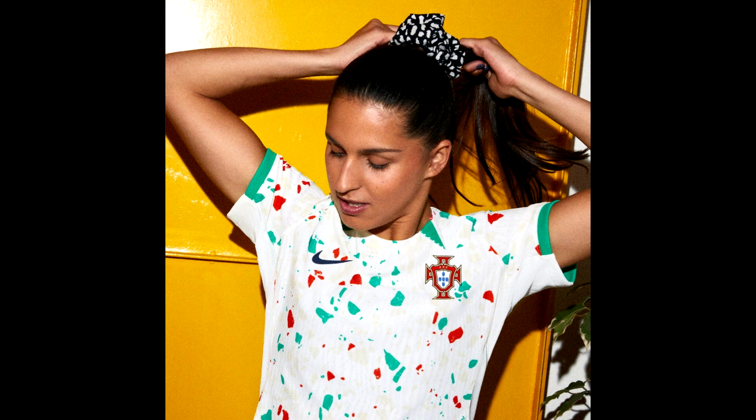And you can see Nike have done a very good job of representing these designs, and personally I think it's a very nice, well done and very creative shirt. For me, it's going to get a 6.5 out of 10.